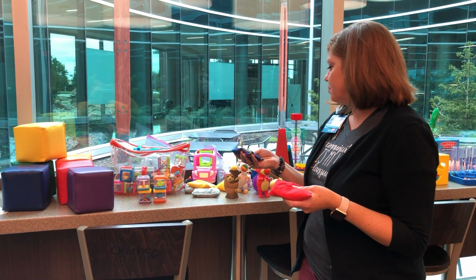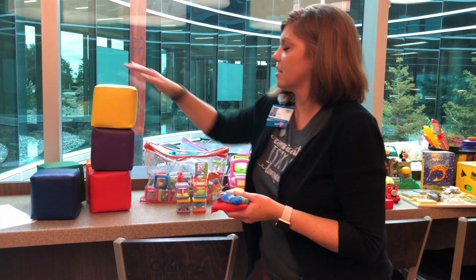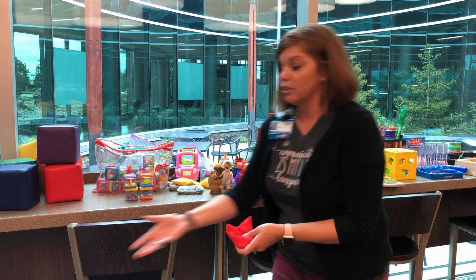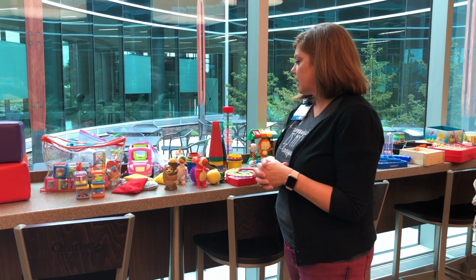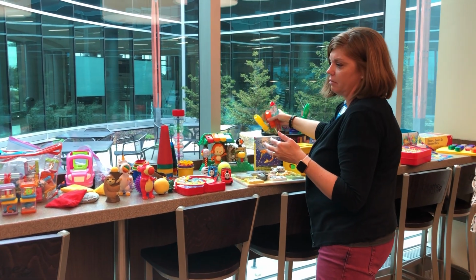You can stack your blocks up really tall if you want. I'm going to try not to knock too many things down. And you can work on some gross and fine motor skills by knocking things down, and then they have to go over and pick it up. So we're involving some physical movement there, which I try to do with all of the kids that I work with in our clinic.